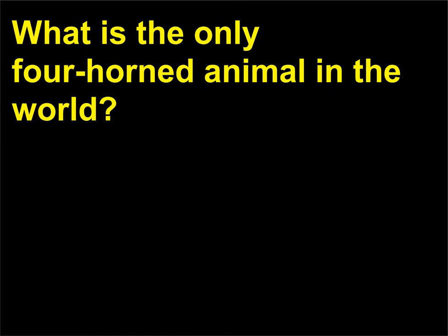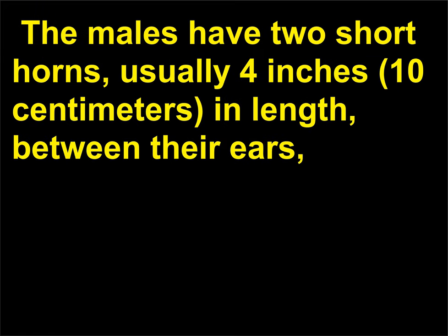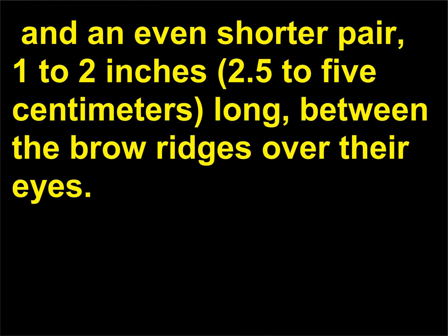What is the only four-horned animal in the world? The four-horned antelope, Tetraceros quadricornis, is a native of central India. The males have two short horns, usually 4 inches, 10 centimeters, in length, between their ears, and an even shorter pair, 1 to 2 inches, 2.5 to 5 centimeters, long, between the brow ridges over their eyes.